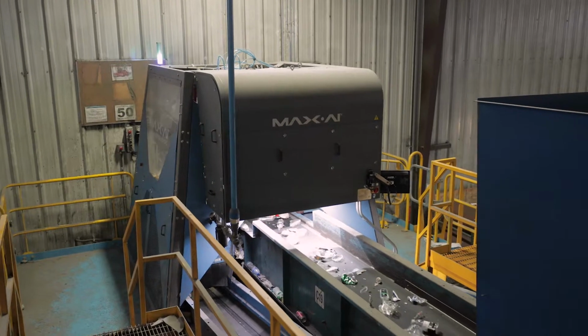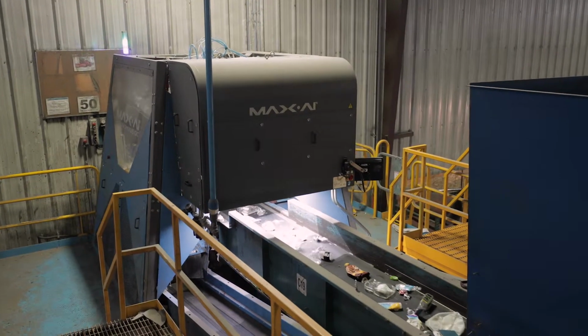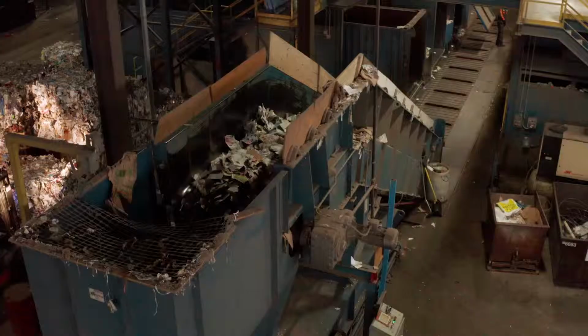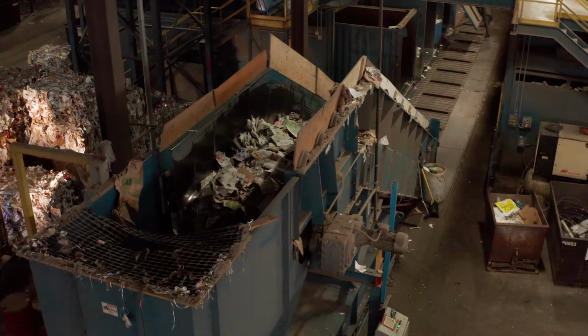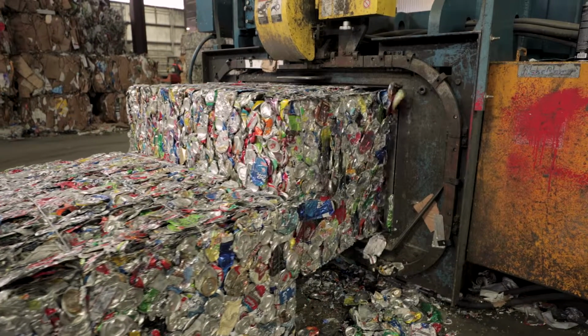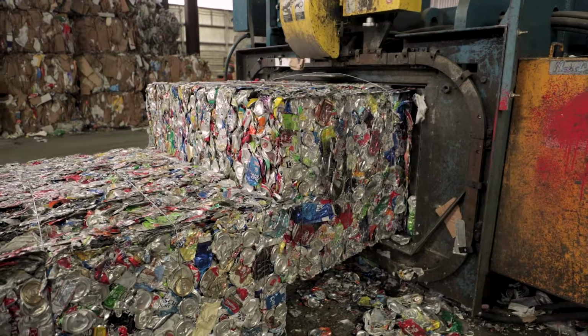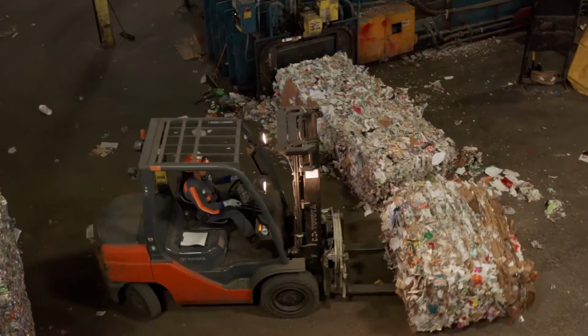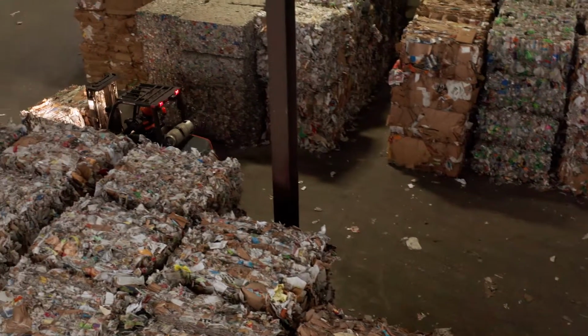Before this material goes in the trash, we have our final quality control station. The robotic arm uses the same artificial intelligence system and is responsible for pulling out any recyclable material that was not properly sorted. Once material is sorted, it's stored in bunkers. The sorted material gets pushed onto a conveyor that goes into the baler. The baler will compact the loose material into a large brick-like bale that uses metal strapping wire to hold it together. These bales are stored in a storage area and ready to be shipped to an end user.